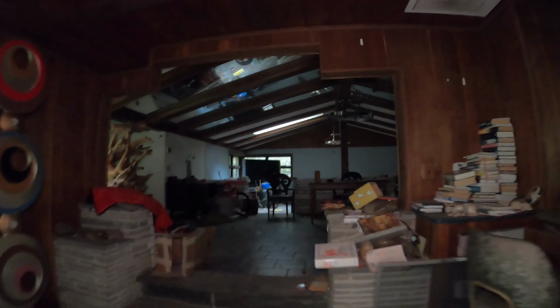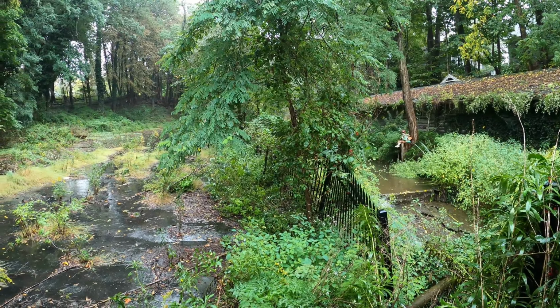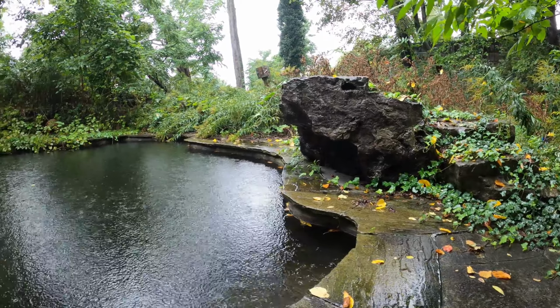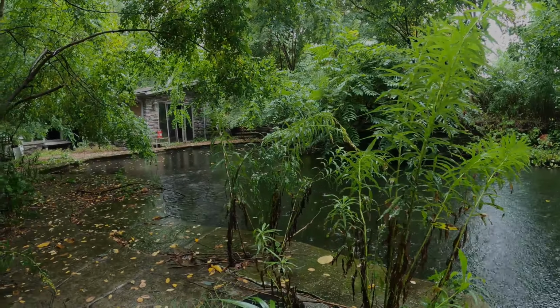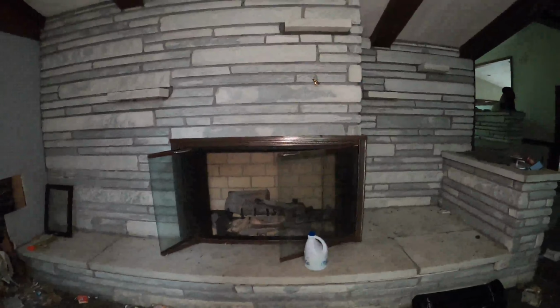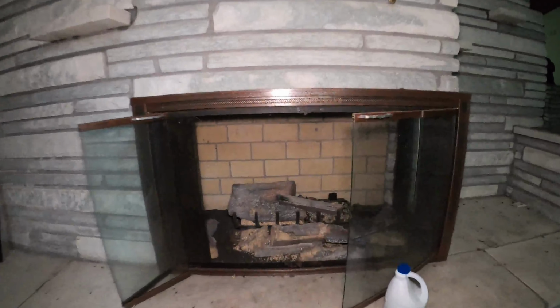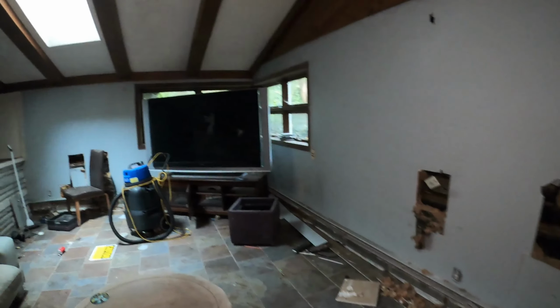But let me show you guys the rest of the living room here and then the kitchen and quickly the basement and the garage, and that's really it for this place. Show you guys the rest of this living room here. I found something too that I want to show you guys. Beautiful fireplace. Huge TV.